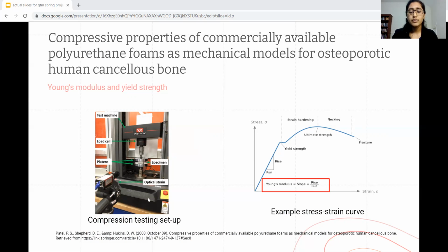So compression testing was conducted on all models of foam, and that's what you're seeing here on the left side. So they tested for the Young's modulus and yield strength. So Young's modulus shows us the elastic behavior of the material and can be calculated by solving for the slope here in this linear region of the stress strain curve. And you can also see the yield strength on this curve as well.